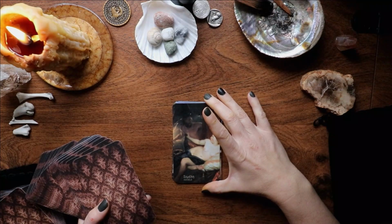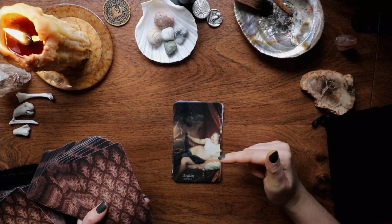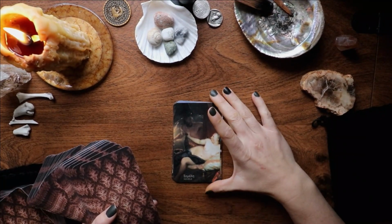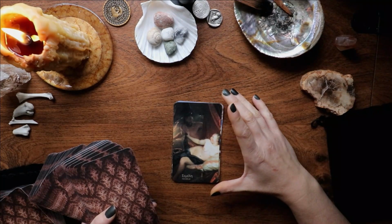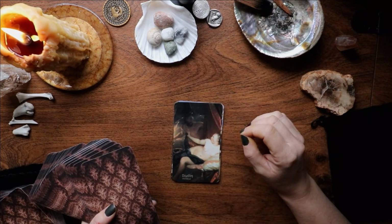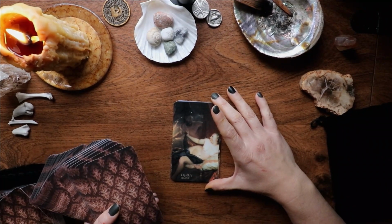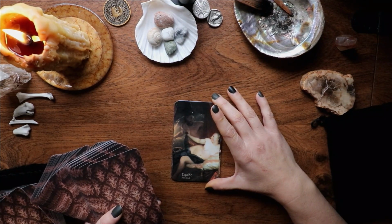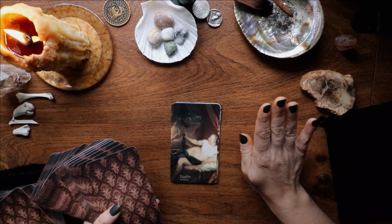This is Semele. This is Dionysus's mom. And again, we have Zeus being a creep, a common theme in all of these cards. Zeus creeping around. Poor Semele. Her and Zeus had a very intense relationship, shall we say. A heated relationship. A very illuminated relationship that burned very brightly. Anywho, he never showed himself to her.